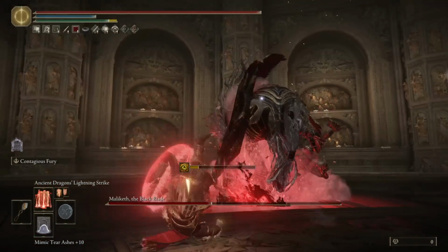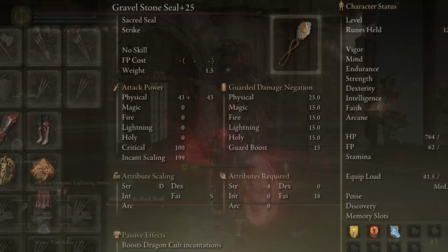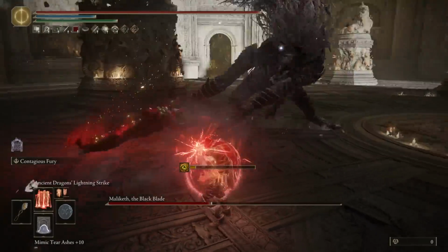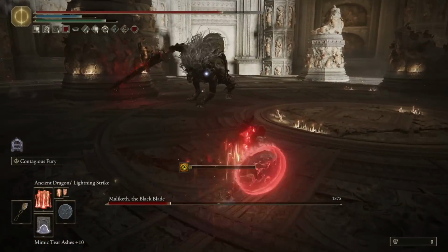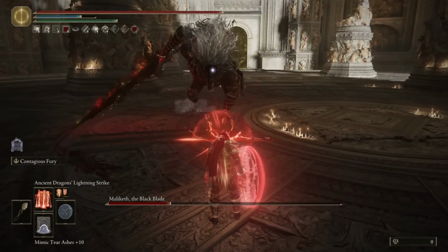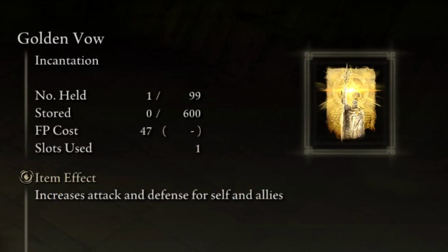First up, we have the seal itself, the Gravelstone seal, and it's the perfect one for this build, given that it both has pretty good faith scaling on it in general, and also boosts the damage of all Dragon Cult incantations by 15%, which is quite a hefty bonus to start with. We are also, of course, using Golden Vow, the buffing incantation, which gives us another 15% buff, but to all of our damage this time.